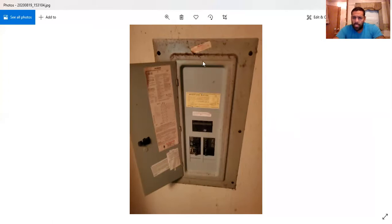But if you come here and this panel is gone, breakers are gone, wires look like they've been pulled, that is not what you want to deal with. Understand that you can be looking at rewiring the entire home. That is not cost effective. We are not in this here.